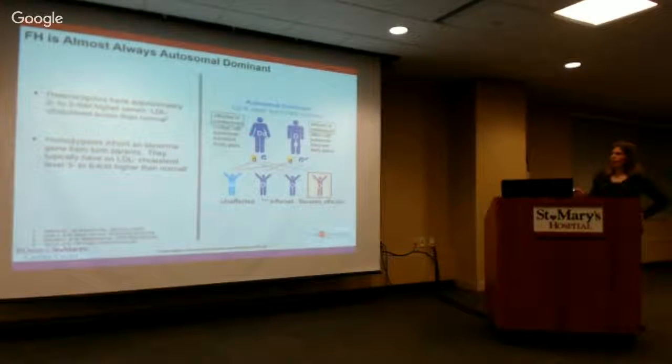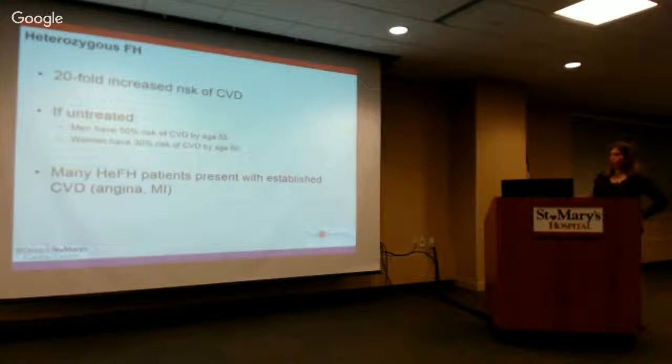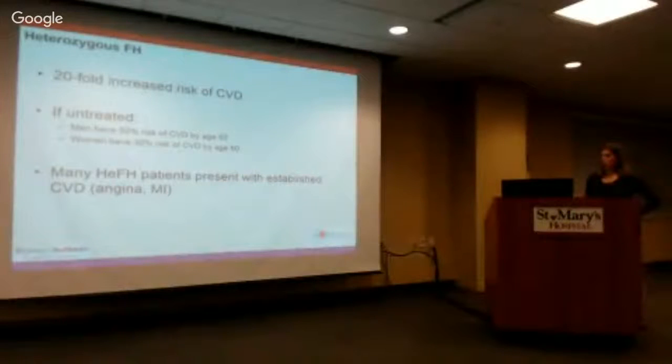Heterozygotes, meaning they have inherited this condition from 1 rather than 2 parents, have a 2 to 3 times higher LDL level circulating. So these people frequently present with LDLs in the 200 to 300 range, and the homozygotes are even higher, with LDL in the 300 to 600 range. Of course, the big deal is the premature risk of atherosclerosis. And the unfortunate thing is this line down here. Many people don't know they have a condition and don't know it until they present with their first MI.